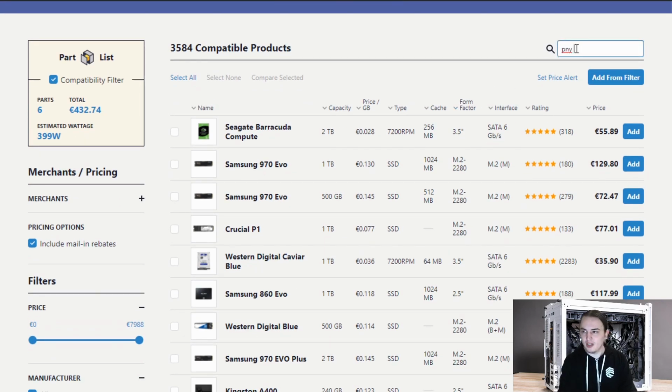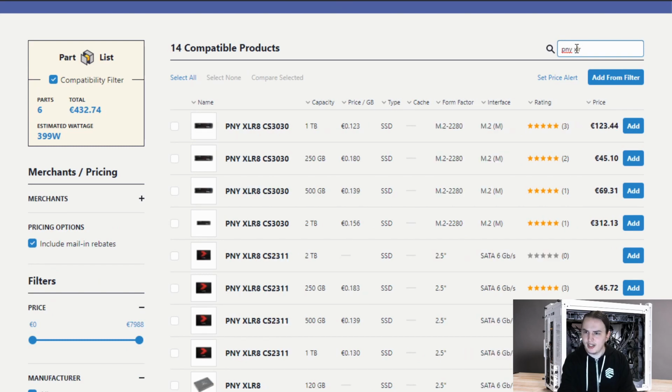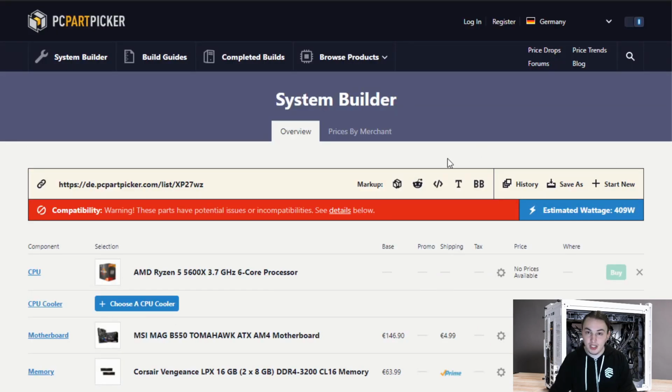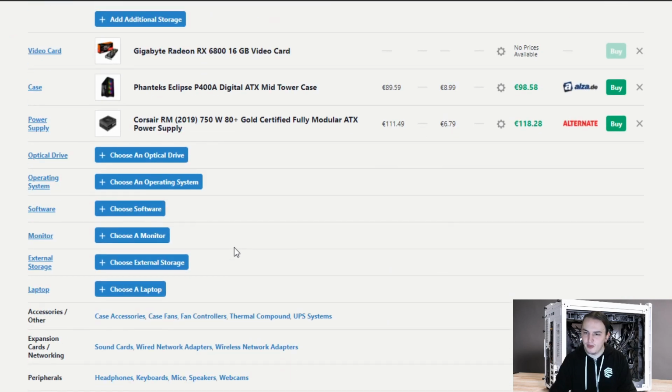Or if you want really good value, but this one is a bit more expensive, go with a PNY XLR or Accelerate in this case. Horrible naming. I would say this one is a bit more expensive. However, you're getting great read and write speeds, and you're also getting a lot of terabytes written accessible for it.